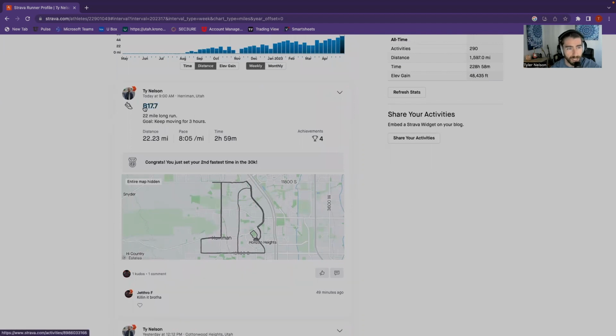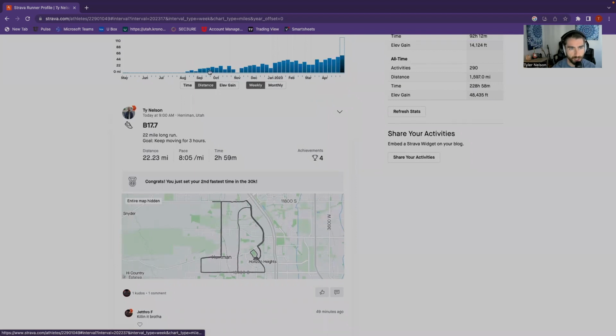But B is the training cycle I'm in. You can see up here, I did an original like 20-week cycle of building a foundation, getting back into running because I'd taken quite a bit of time off. And then another 20-week block I'm in right now is this training cycle B. I'm in week 17 and this is day 7. I start my day of the week on Monday. So Sunday, here we are, day 7.